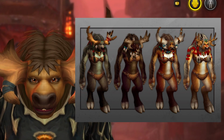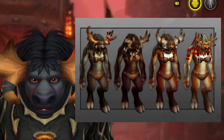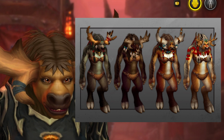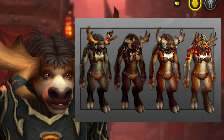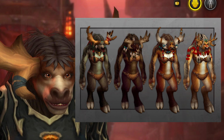The female Highmountain Tauren got very similar treatment as the male. You have a lot more antlers and even antler colors. That's something that's really difficult to see in the screenshot, but they have data mined a lot more antler colors. Also, a lot more customization for the antlers, whether you want to have them broken off on the side, or maybe different caps at the tips of the antlers, as well as different decorations.